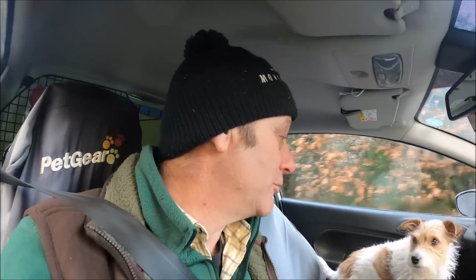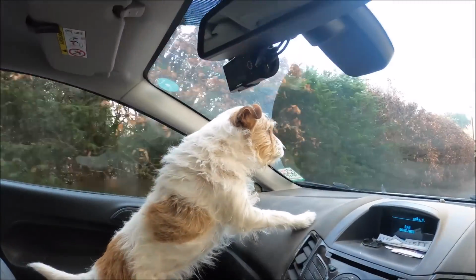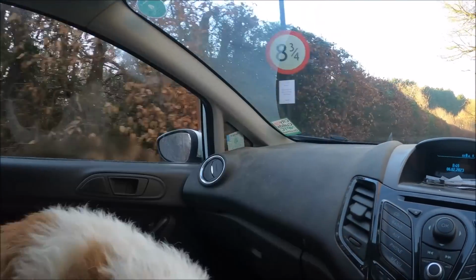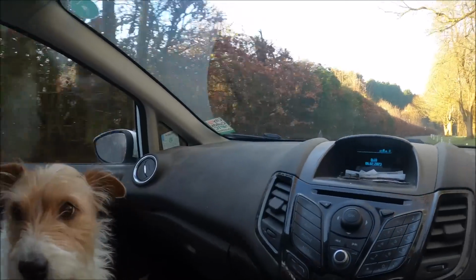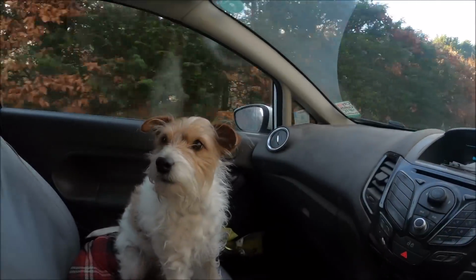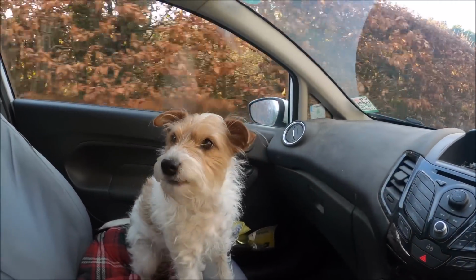So this is one of Biscuit's favourite places in the world, because what have we got here, Biscuit? Squirrels. There's usually squirrels everywhere around here. So we gotta find a squirrel. Hey, where is he? Where's them squirrels? Where is he? You find them squirrels?